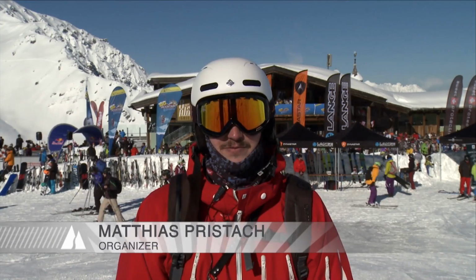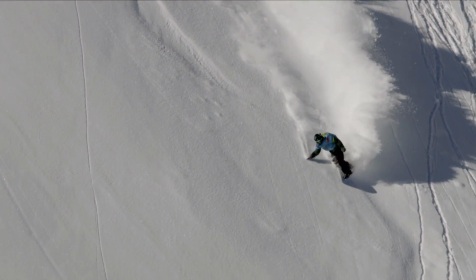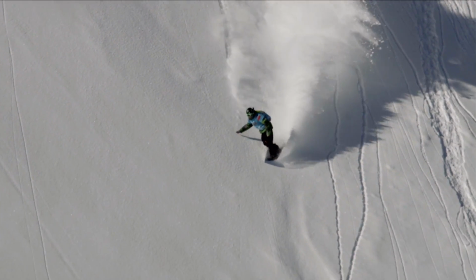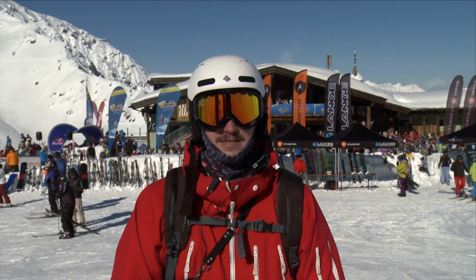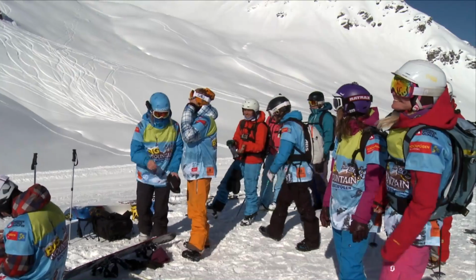Big Mountain Hochfiggen 4-star qualifier in Austria. We had massive snowfall during the last week. It's great powder in the face, untracked face. So the riders are really, really happy.